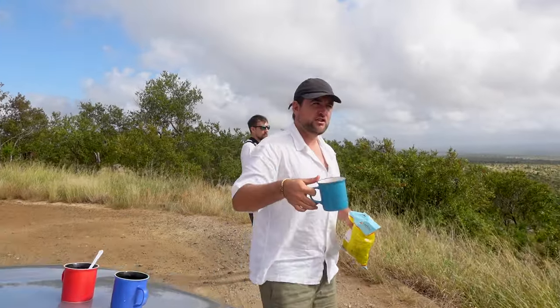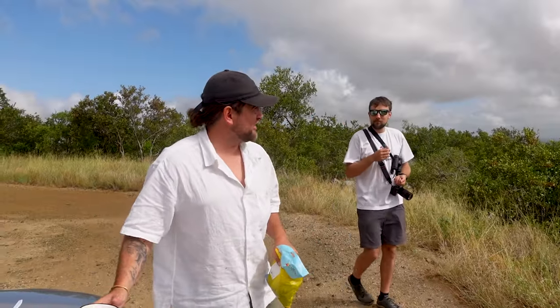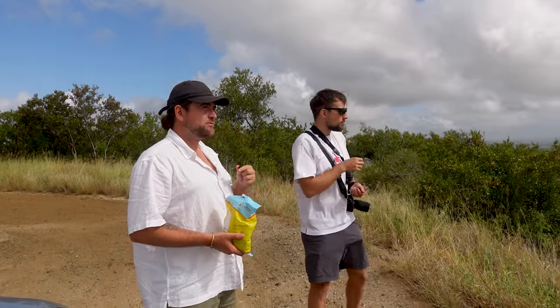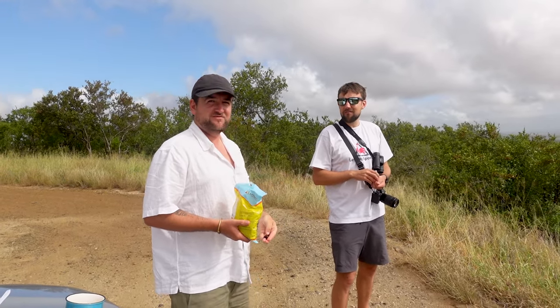Stopping for a little coffee. Cheers. Coffee and raisins. It's illegal to get out of your car in Kruger, so don't do it. You're not allowed to get out of your car in non-designated zones. There are fenced bits, I think. At least we're not on video doing it.